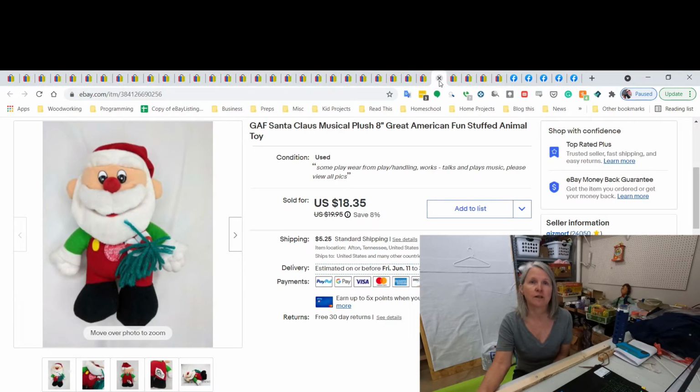This is a Great American Fun Santa Claus plush. I bought several Christmas stuffed animals recently. I may have even shown this one in a haul. I sold it for $18.35.